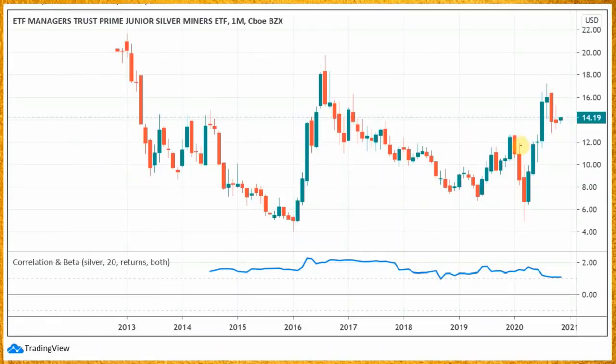Here we've got the beta of the silver miners, so this is the SILJ, compared to the silver price. And unsurprisingly, the beta is higher with a maximum of 3 and a low of 0.8.